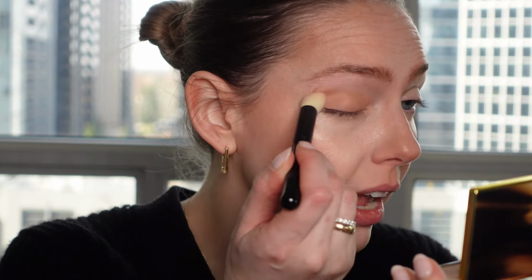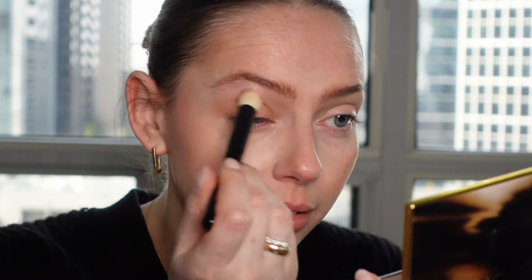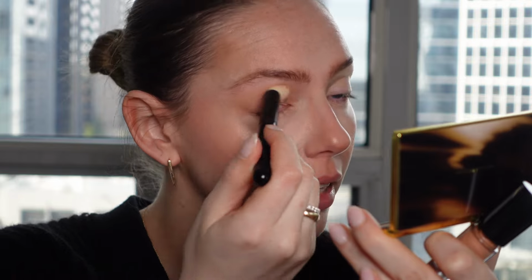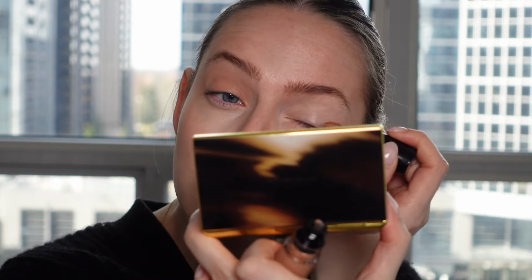Super duper pigmented. I have a couple of these eye tints where as soon as you start blending them out, they just dissipate into absolutely nothing and no color payoff at all. This is really nice. It blends really easily. It feels like it's drying down so that it's not going to crease. I really like that. Wow, cool, cool, cool.